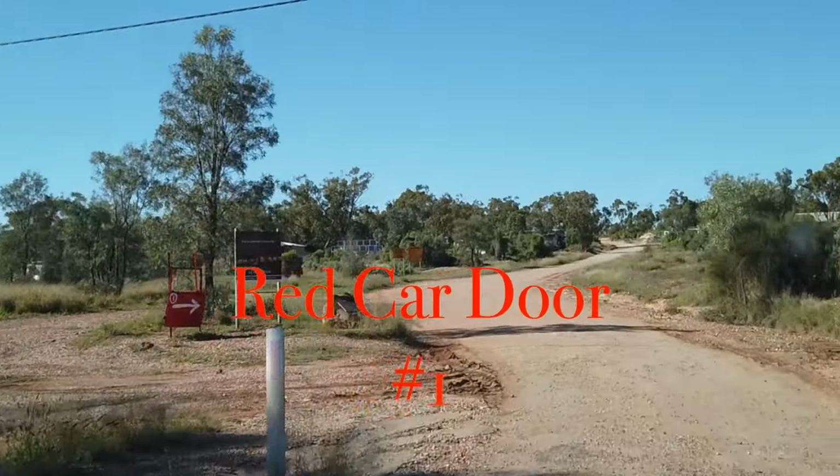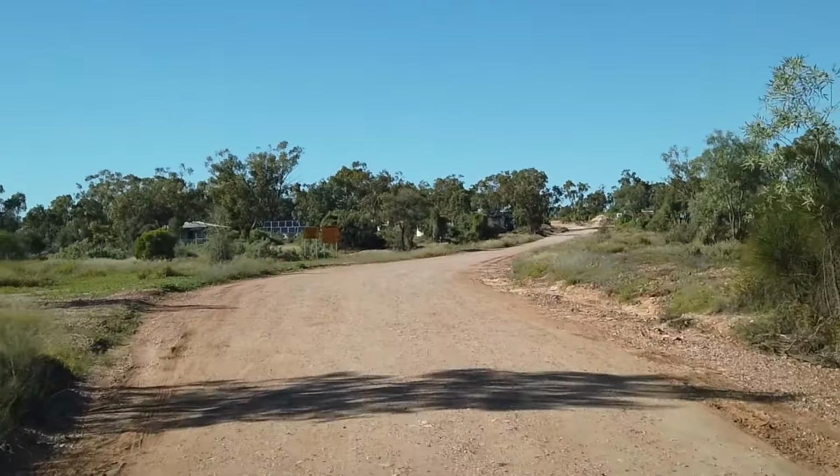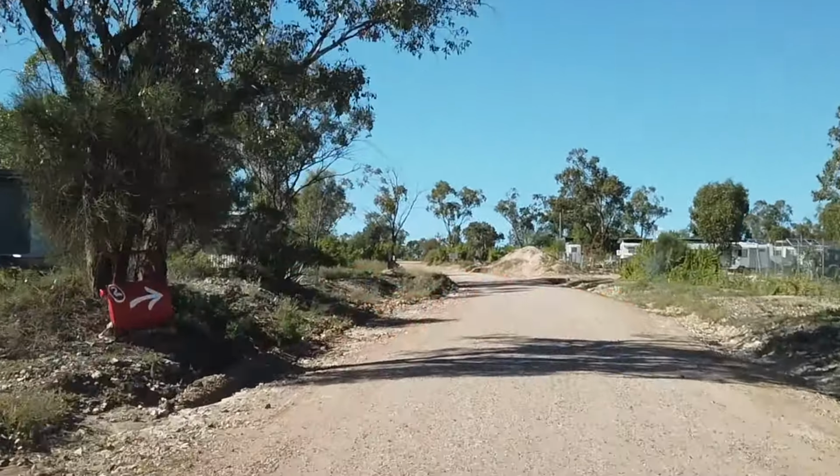Today we're in Lightning Ridge doing another car door tour. We follow the doors. It's the red one today. It's a relatively short drive, maybe 10 minutes or so. The turnoff's about 1.5 k's out of town, and it's a few hundred meters up the road from the hot springs. The hot springs are public baths using artesian bore water. It's about 40 degrees Celsius in the water.